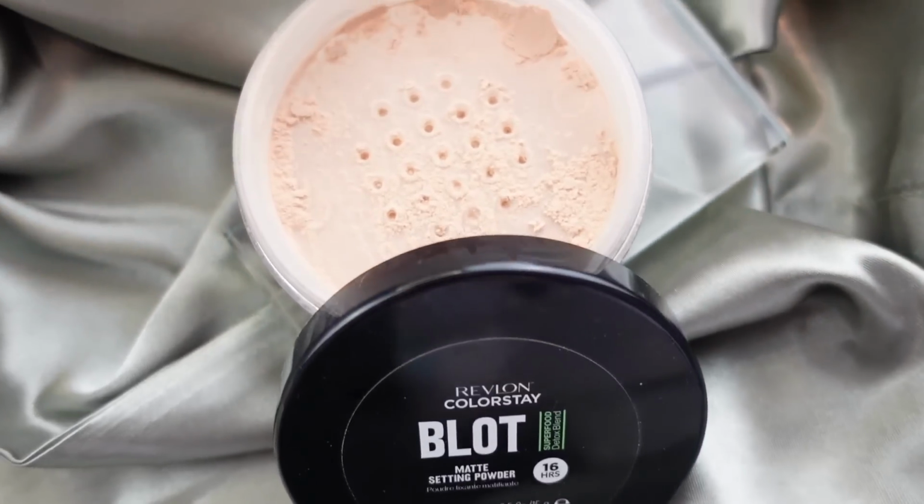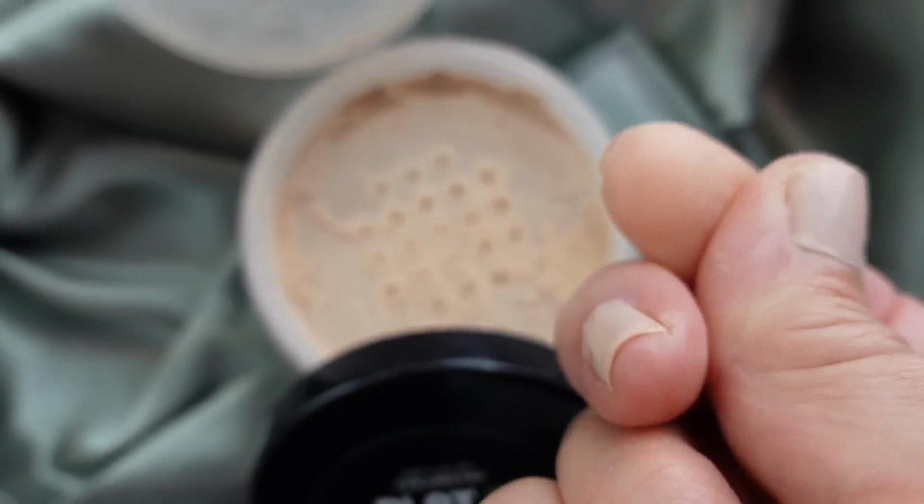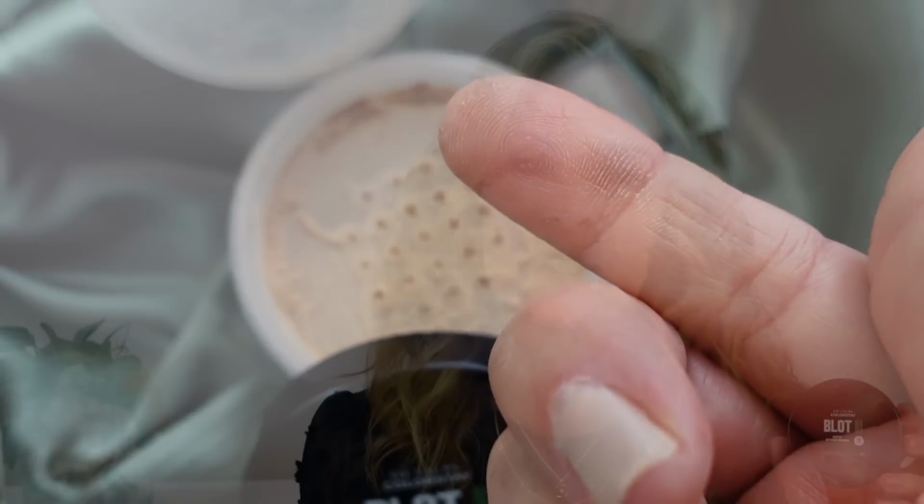Many of you recommended these two powders to me, so they're going to go up against each other as to what we should wear. First, the Revlon. This is a newer product from Revlon. It's part of their new Colorstay line where it's supposed to be a cleaner product. They call it Superfood Detox Blend. It sounds like we're mixing food and makeup now. But this does give a beautiful look to the skin. I'm actually wearing it right now.